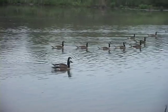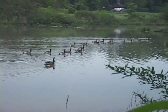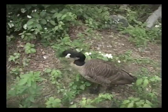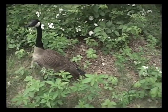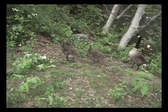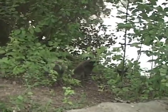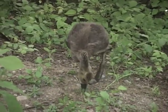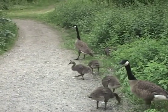Then, as if by some signal, they all started their march to the main pond. Further downstream, out came the geese. I'm sure the dipping of the head means something in goose language. The goslings were still eating everything in sight. Then I noticed more goslings coming out of the brook.